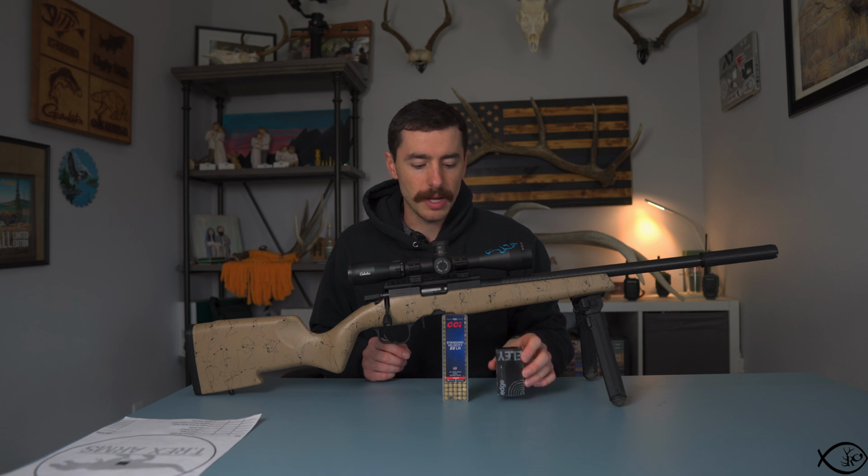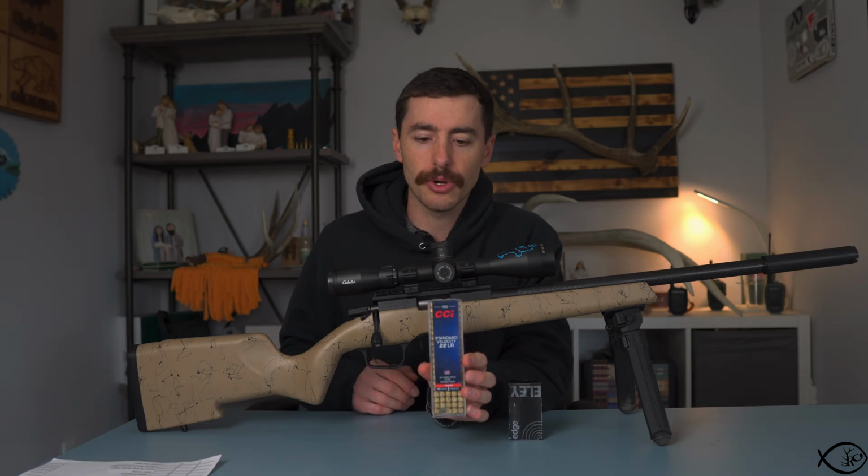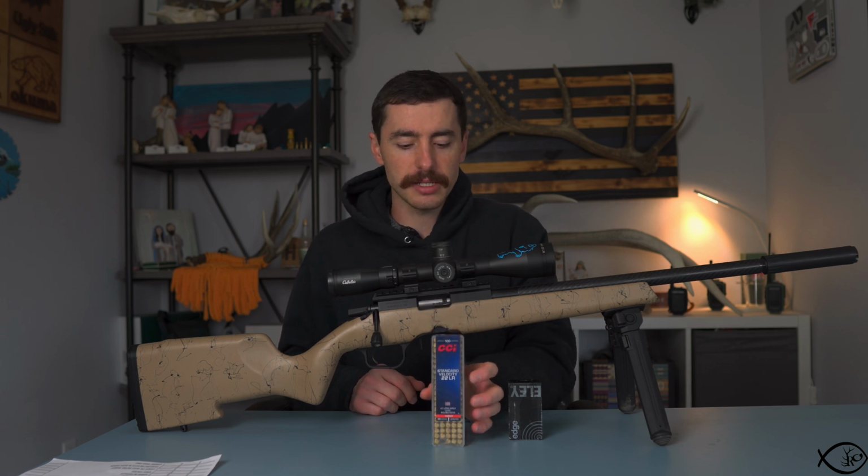Oftentimes with .22s, when you're talking those longer distances, especially going past that 75 to 100 yard range, you're looking at higher end ammo going into match grade, Lapua Center X or Midas or different things like that. This rifle, I don't know if they specifically designed it around this, but you're able to get really good results, and what we're going to shoot today is the CCI standard velocity. The standard velocities, I feel, are a very consistent ammo for the price. They have a good little wax coating on there to make sure they're getting a good run down the barrel. But they're affordable and you can find them almost anywhere.